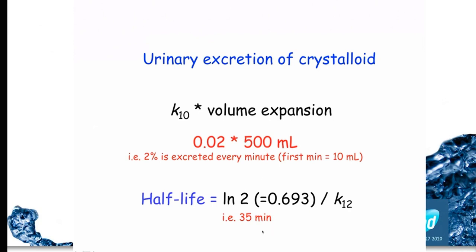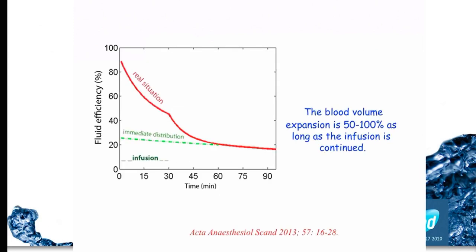And the half-life is then 35 minutes. Now, this is the half-life of the intravascular fluid volume. In real life, the half-life is much longer because we have fluid coming back from the interstitium, the peripheral space, the VT, as I saw in my previous slide. But we can easily computer simulate the real half-life of this fluid volume.